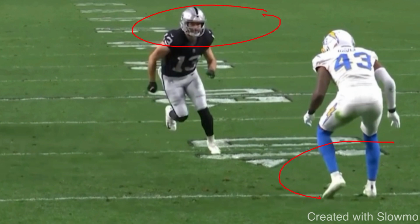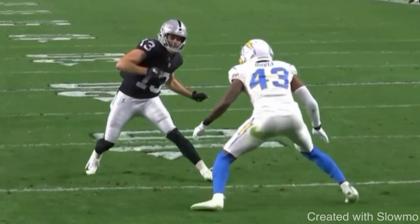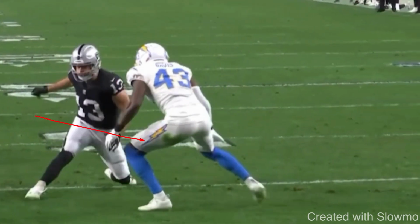Because when a DB is in the red zone and the goal line, he's not going to be backpedaling way out of there. He's going to be patient because you running a deep fade is not a threat to him. He's like, go ahead, run out of the back of the end zone. So he's going to be patient. But that's where we can use this rocker step. He attacks, and again, he hits him with this 1-2. He sells with his hips, sells with his shoulders. He's stepping to the post. Maybe he's ran a post a couple times.